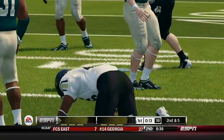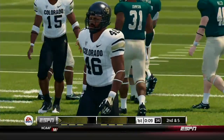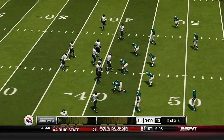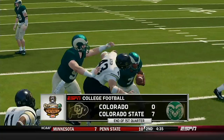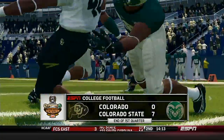Nice yardage on that run. That's good for a gain of 5 yards. That brings them second and five. From their own 41-yard line, second down. After a quarter of play, we've got a low-scoring defensive battle on our hands. 7-0, Colorado State.